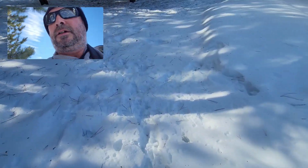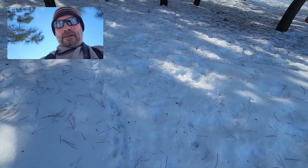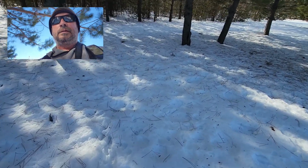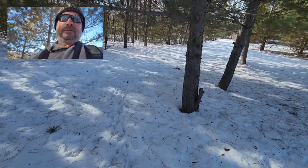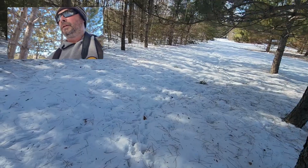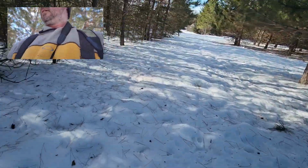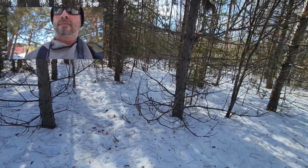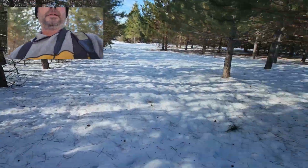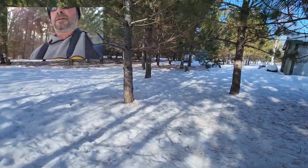This is the. Oh, whoa, that's a little deep. It looks like a skunk went this way. So I don't know if I see anything or not, but we'll go for a walk and figure it out. There's all kinds of tracks back in here. It's a nice warm day, so they might be out and about again.